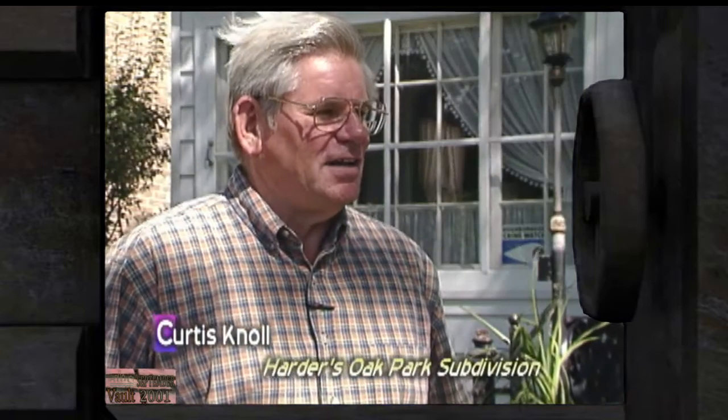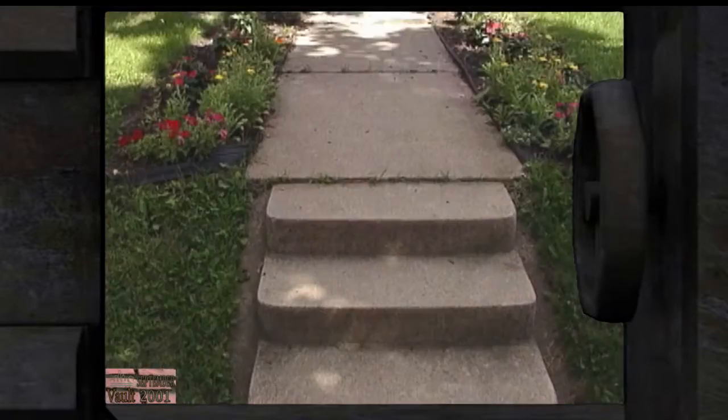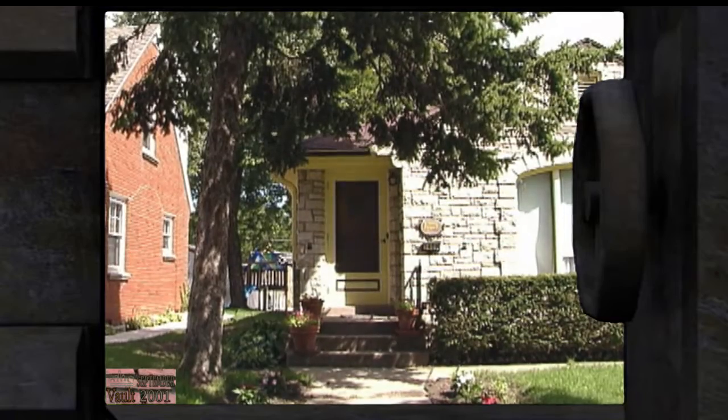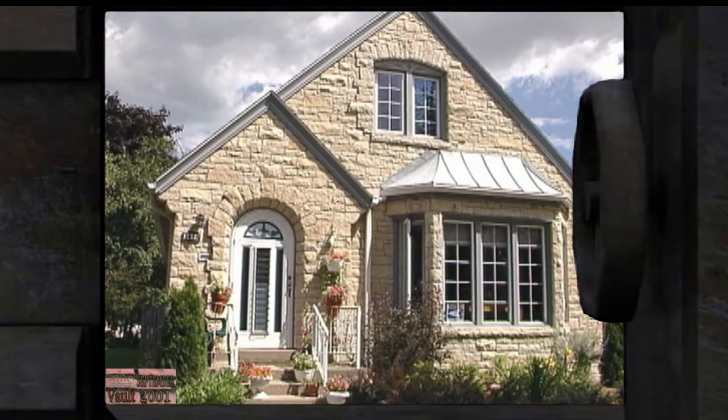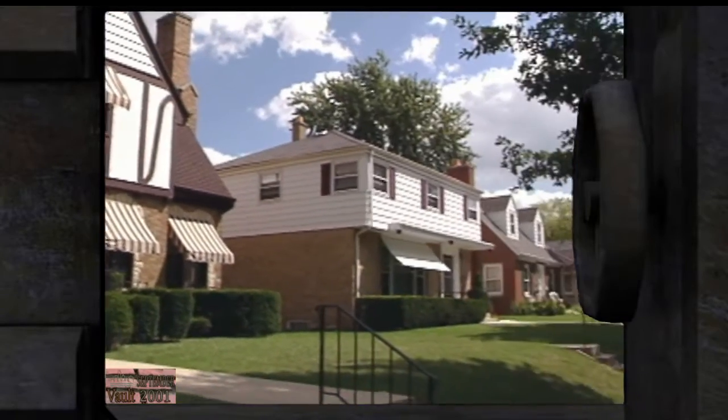Well, Harder was a developer. He and, I believe, another fellow by the name of Taplin started this subdivision way back in the 30s. It could be the late 20s or early 30s. And prior to that, this was a farm.